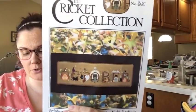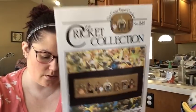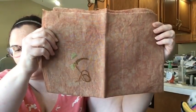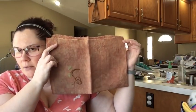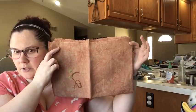This is Cricut Collection October. I also started this at Michigan Stitchers 2018. This was supposed to be a sale with my friend Susan, and then I didn't keep working on it. I got frustrated with this right off the bat because I started it and had to frog out a lot of what I had done. And this is fabric that I actually dyed myself. I think it turned out really good for that piece.